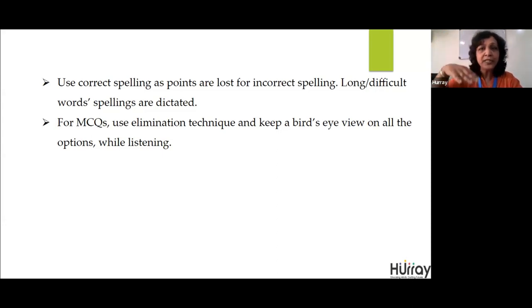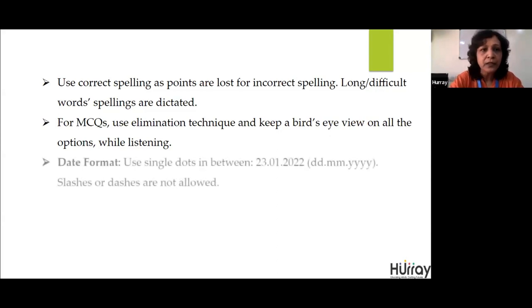You look at all the options as they're talking, look at the list of options, and at the end you can mark all your answers. Or as you're listening, if you find some answers are true, you can mark them. If you want to change them, you can always cross them off and choose a different answer, because at the end you always have time to transfer the correct answers.